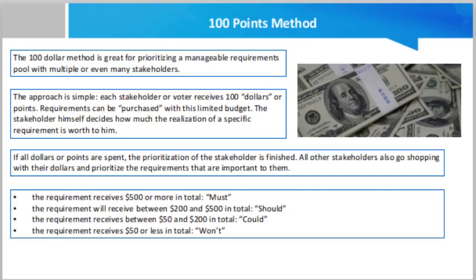Today we shall discuss a topic, the $100 points method. Friend, today's topic is very interesting, especially if you have interest in project management or you want to learn it through the Scrum methodology. So let's just start, friend.